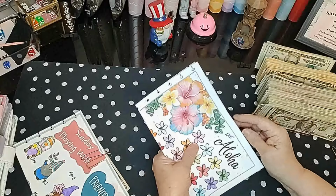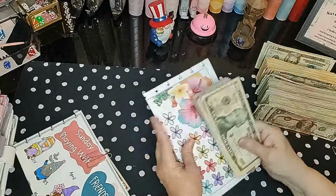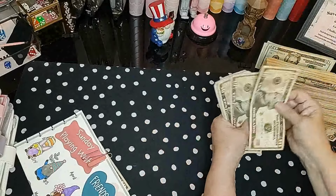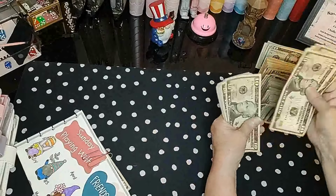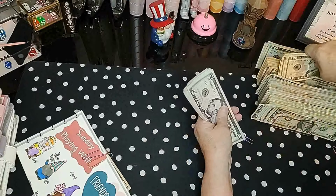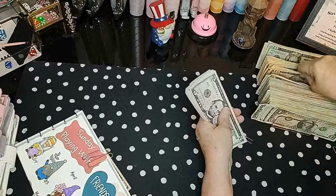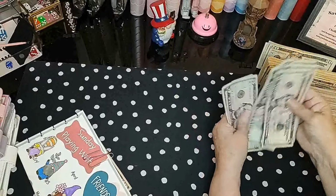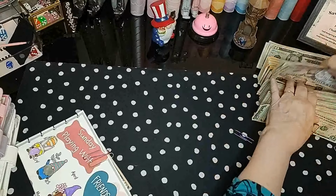Then we had Aloha, and we just finished this one the other day, and it was for $125. And I had been working on that one for a long, long time. I was doing it on $5 Fridays and doing it at $5 at a time, so you can see that's why it took so long.